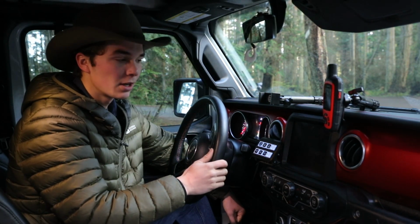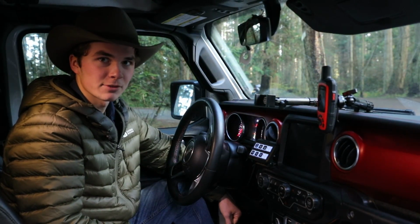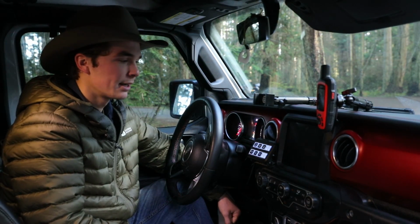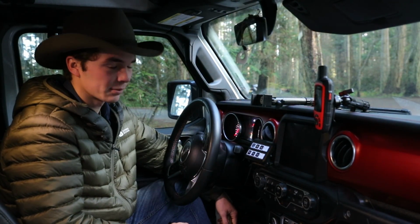button on and off when you need it. If you're on a trail and you don't want to blind someone who's coming up, you can just turn on and off the lights really quick. And I kind of just like the aesthetic of it. So they're an excellent product and work extremely well.